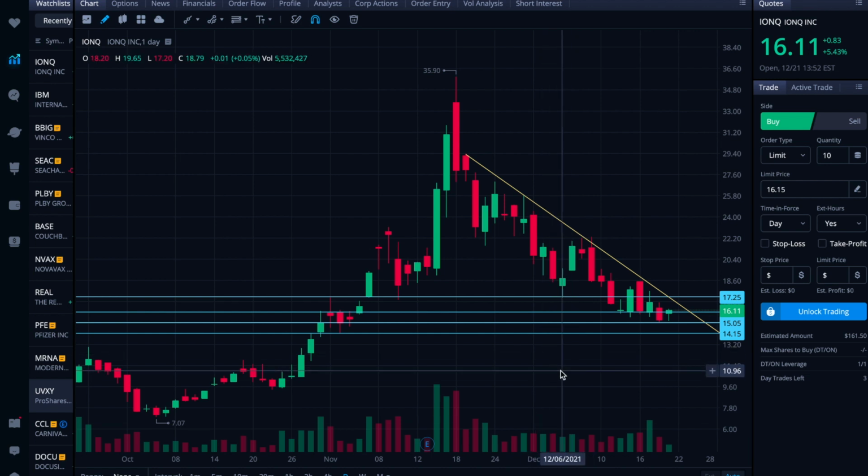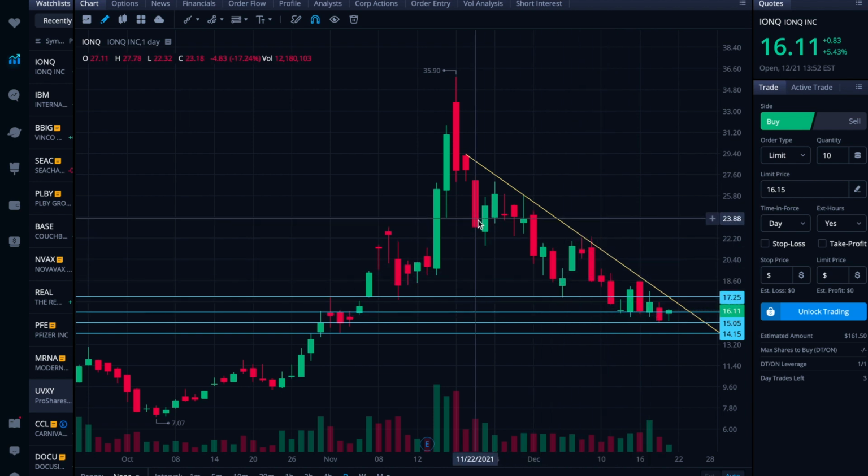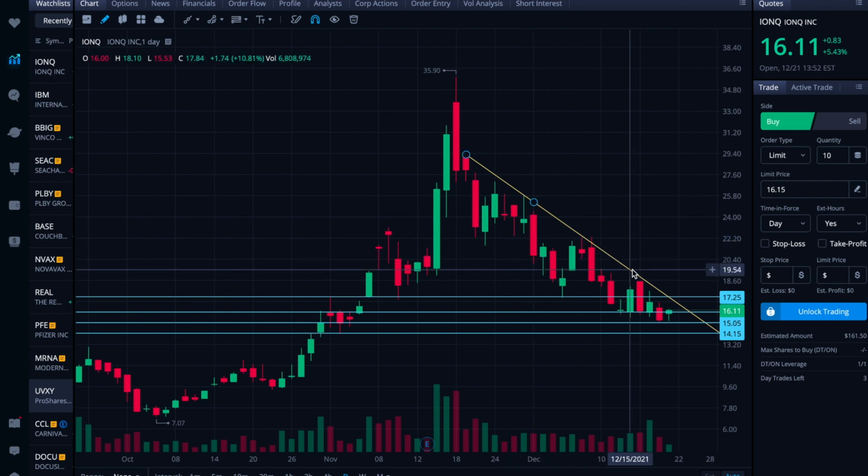Quick check-in on IONQ today. What I look for here, I threw in a few key levels and then a trend. It is looking like it's trying to base into this range right here, but you never know. I mean, it's pretty herky-jerky on these. You see several of them here before, and then it's always breaking to the downside.